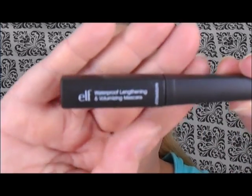With the E.L.F. Waterproof Lengthening and Volume Mascara, that's a really long name, I apply one thin coat to both eyes. I need to make sure that my eyes look as similar as possible. I often leave the house looking a little lopsided in that department.